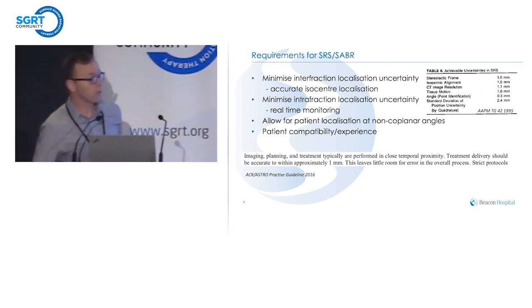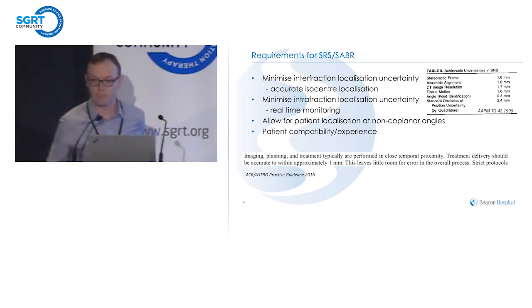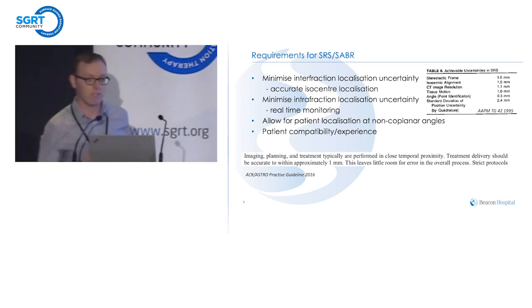Okay, so what is it we want? We want to really minimize both inter and intrafraction motion. So we've heard a fair bit of this already this morning from our previous speakers. So get the patient set up accurately at isocenter and monitor their drift from that position during the course of the treatment delivery.